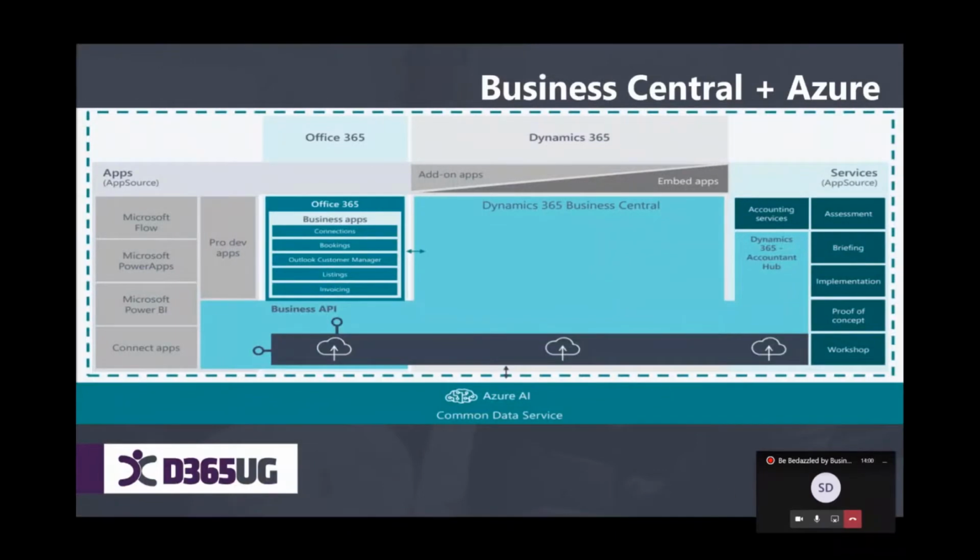Then, of course, I like this picture because it explains how truly integrated Business Central is and why it's so connected. As you can see here in the bottom, it sits in the cloud. Therefore, it has access to all the amazing capabilities of Azure AI, and it's also connected to the Common Data Service. Because it's in the Common Data Service, you also have access to the Power Platform.